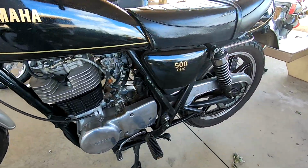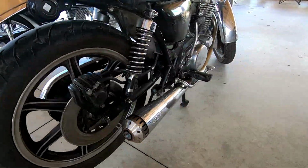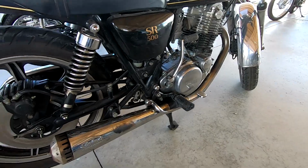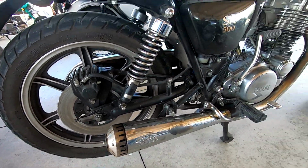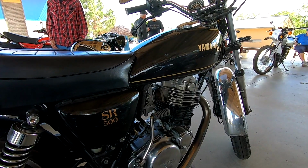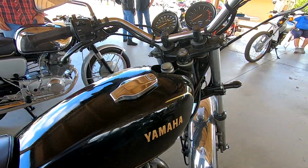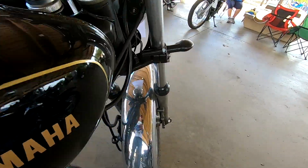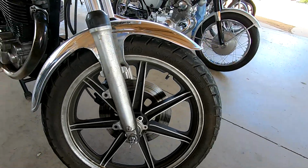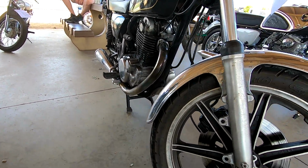1979 SR 500 single Yamaha. This one has an aftermarket exhaust on it. I think that's a Rev Tech, if I'm not mistaken. Nice looking bike. Thumpers never go out of style. There's always a demand for a thumper. Big Yamaha single. Lots of torque down low.